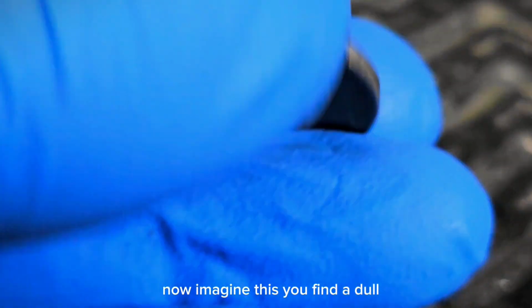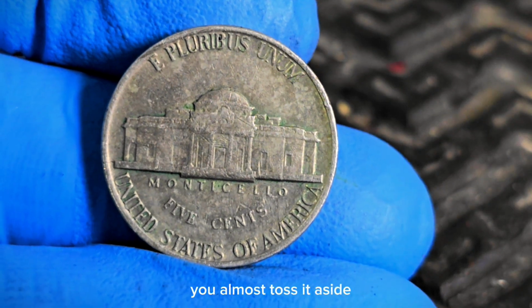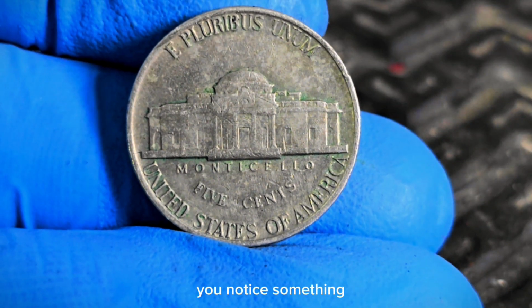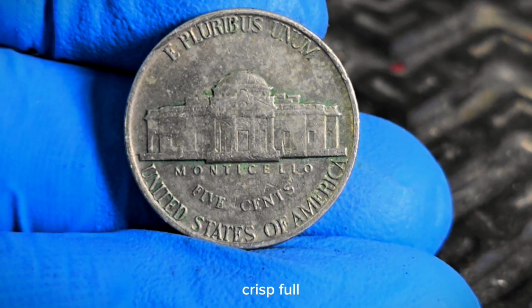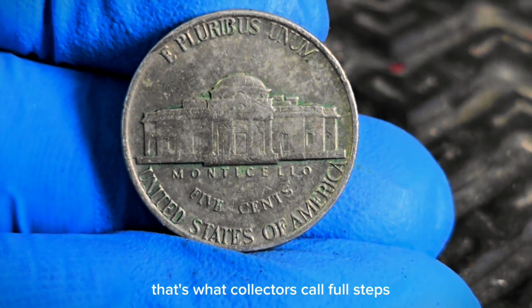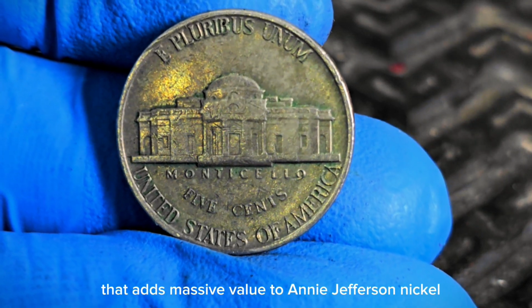Now imagine this. You find a dull, dirty 5-cent coin in your pocket change. You almost toss it aside. But then, under a magnifying glass, you notice something. The steps on Monticello, sharp, crisp, full. That's what collectors call full steps. A rare feature that adds massive value to any Jefferson nickel.